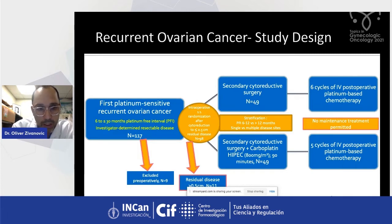9 of those patients were excluded preoperatively, and since our randomization process was in the OR, we opened an envelope after we were able to remove all visible disease or only leave minimal disease nodules of less than 5 millimeters. We had to exclude another 11 patients where we were not able to remove all visible disease to less than 5 millimeters. And then we randomized to either secondary cytoreductive surgery alone, followed by 6 cycles of standard platinum-based chemotherapy, or secondary cytoreductive surgery with carboplatin HIPEC used at 800 milligrams per meter squared, followed by 5 cycles of postoperative chemotherapy.